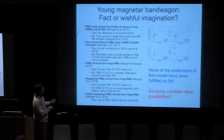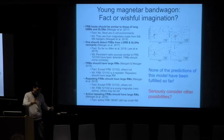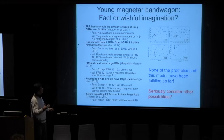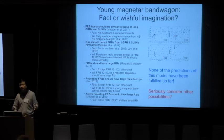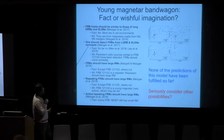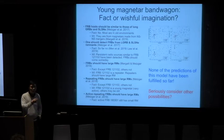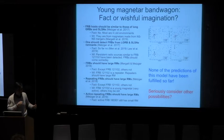Most are not in such an environment, but in star forming galaxies that are not very actively forming stars, or sometimes in elliptical galaxies. Of course, we can turn around and say, maybe they are still magnetars, but not produced from supernova explosions, but from neutron star mergers. So we produce a long-lived magnetar that way. Then one should detect FRBs from long GRBs and superluminous supernova remnants. This is a very good test. If we see one of them, it would be excellent.